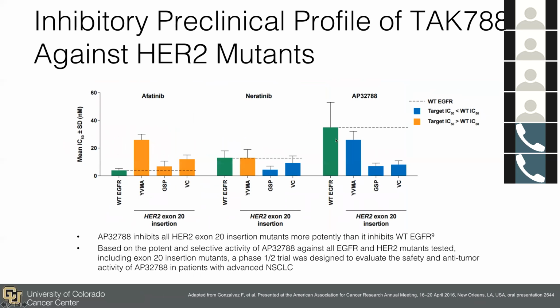Same is true for HER2. You have to be above the different HER2 mutants. There are 3 defined here, but below wild type EGFR. And again, you can see why afatinib and others don't do that.